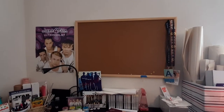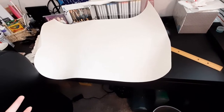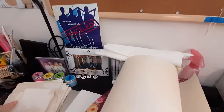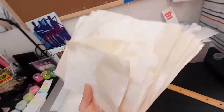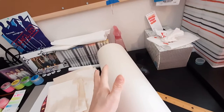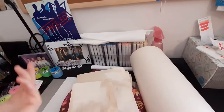And then we bring ourselves over here to the corkboard, and I'm going to make a map. I've cut out this piece of paper that I'm going to turn into a map, and that will be pinned up there with these other smaller sheets of paper that I cut out and aged to make them look old. And that will be pinned to the map, to sort of tell where I've traveled to in a storybook style thing.